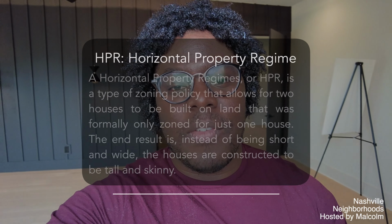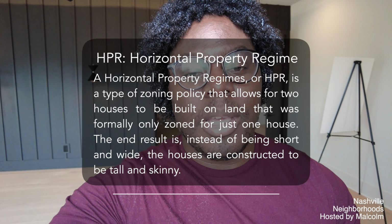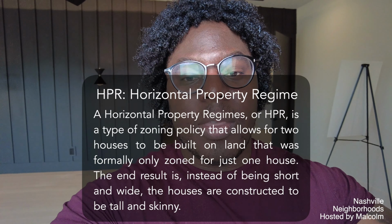It is an attached HPR, which is a term that you probably haven't heard yet. HPR stands for horizontal property regime, basically meaning that the first home that was originally built on this lot was only zoned for one home. The builder got it rezoned for two homes. Now the attached part comes in where there is an attached party wall. That party wall is probably about 3 feet thick, so you're not going to hear any of your neighbors' music, the kids running around, or any of that stuff at this home.